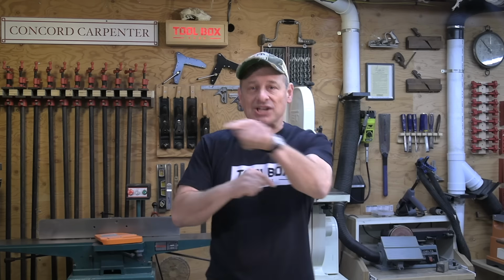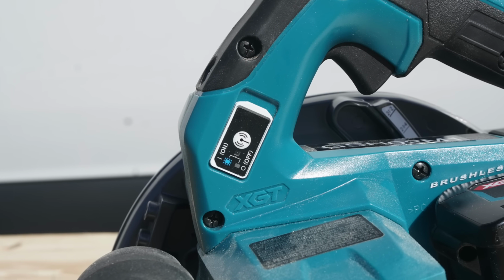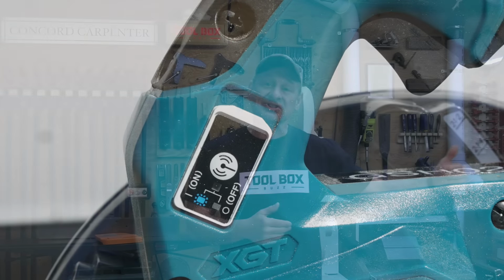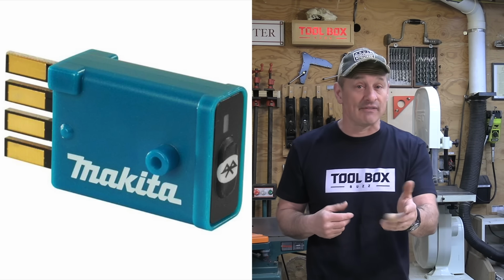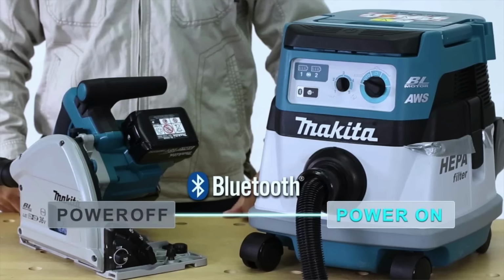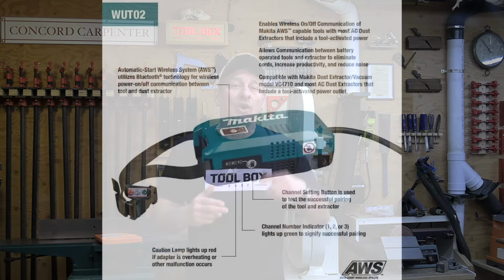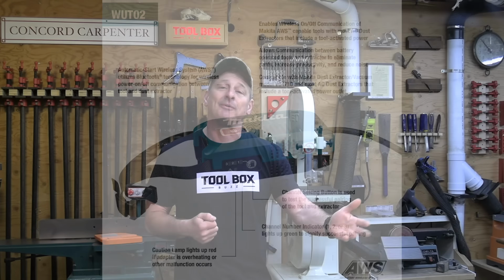Bluetooth vacuum actuation, say that fast. Both Makita saws have what's called AWS, Autostart Wireless System, and it's a Bluetooth technology. It enables wireless power on-off of an AWS-equipped dust extractor. Makita AWS tools have a small wireless transmitter that inserts into the handle of those tools. That transmitter communicates with the Makita dust extractor and an equipped tool. The AWS-equipped tool also communicates with any corded dust extractor with an onboard AC outlet. And you can use an AWS adapter for that if you have a different vacuum. The adapter and the AWS transmitter plug into that outlet, and basically the tool will turn on the vacuum.